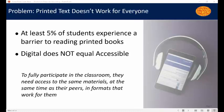Approximately 5% of students have barriers to reading and comprehending printed materials. To fully participate in the classroom, they need access to the same materials at the same time as their peers, in formats that work for them. This is where Bookshare comes in.